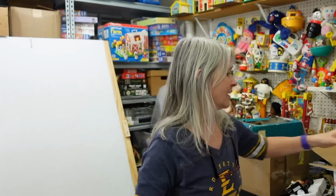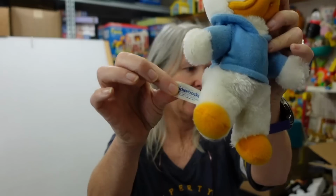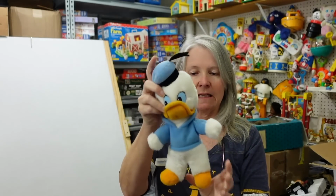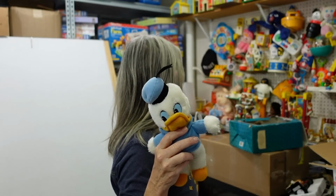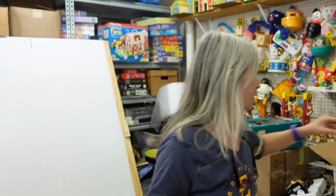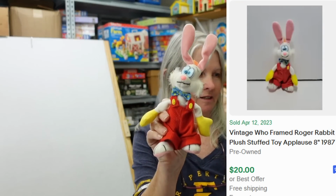All right, I see something already. Look. Knickerbocker. Let me show you guys the tag. I just found out the other day I have some Applause that's also Knickerbocker. Didn't know there was a connection there. Look how cute. I thought I had something similar up there. I don't know. Very cute though. Ah, Who Framed Roger Rabbit? Very cute.